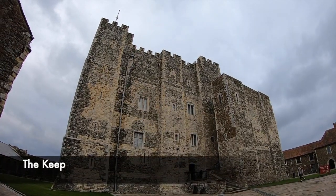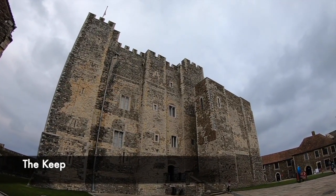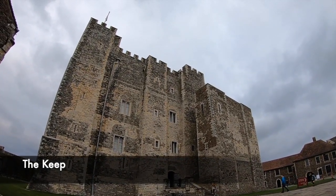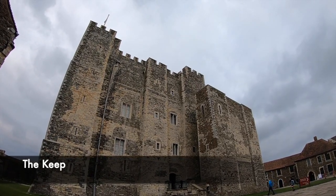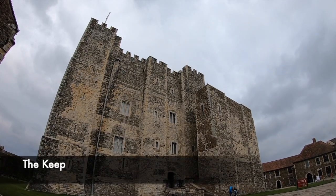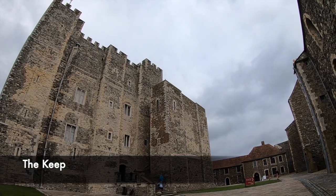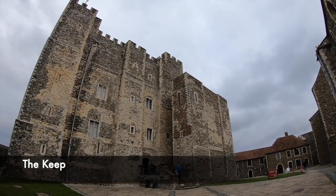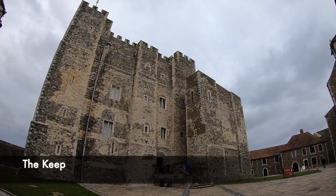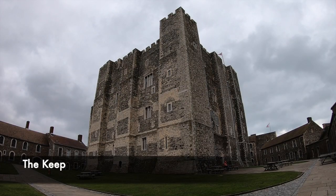Dover Castle's keep is rather phenomenal. It's one of the greatest intact keeps in the whole of England. Built in the 1180s by Henry II, its square turreted design stood as a statement to possible invaders of England. The keep acted as a symbol of the king's power and might. In 1480, Edward IV made the castle a bit more modern to make it a royal residence. This 4-storey building has only really 3 storeys inside it, with the top storey acting as a dummy storey.